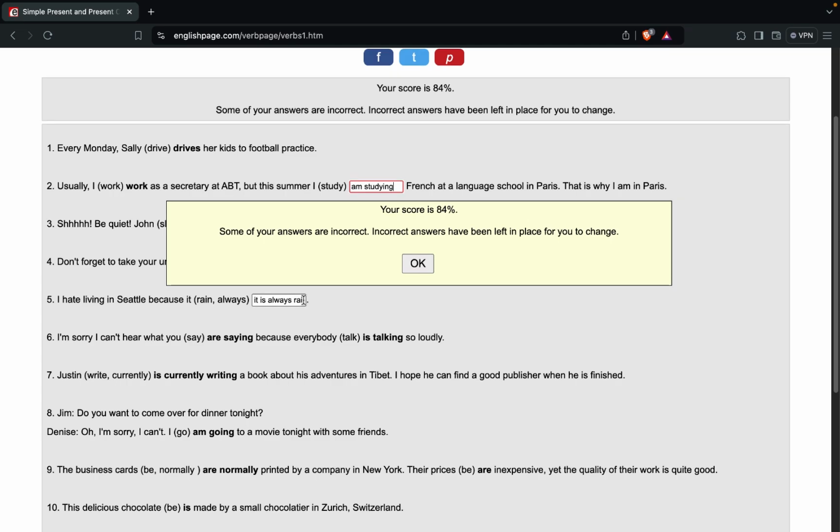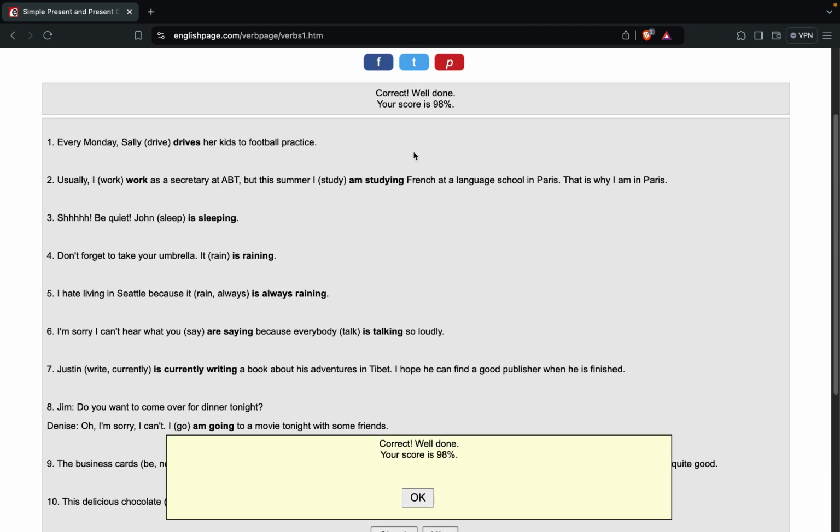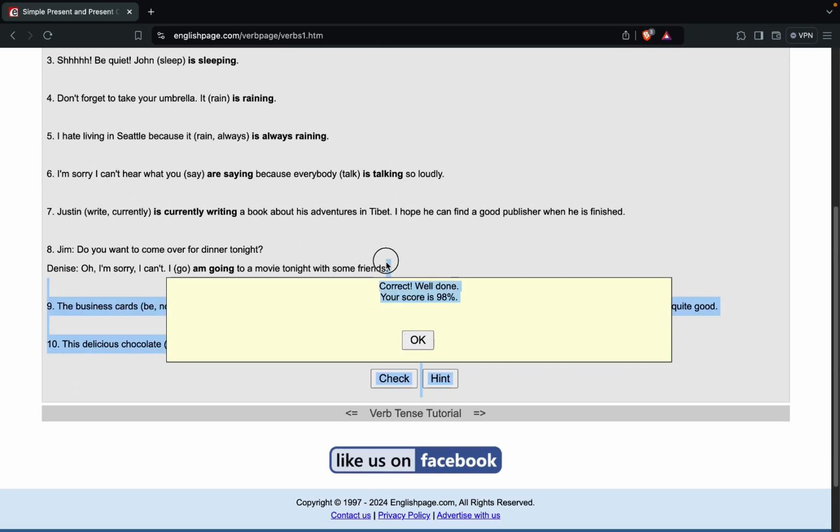Studying, and I can do always raining. Then you can check again. Now your score is 98%. You can't really get everything correct in English, that's why there's always something which is going to be 1% missing and you can't get it.